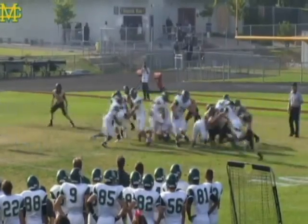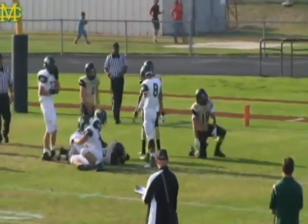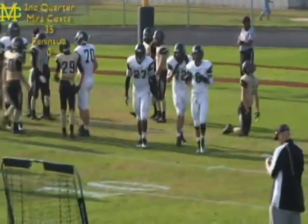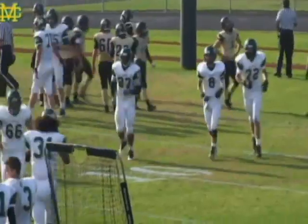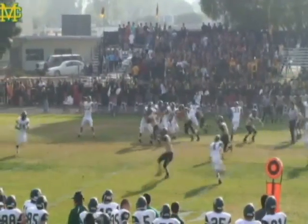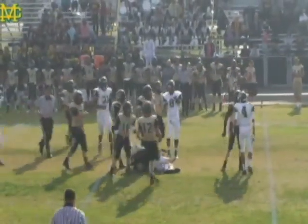Shift. Briskin hands off the counterplay. Mustangs have themselves another touchdown. They do. It's Mills this time. Shotgun. Mustangs look middle. Briskin completes to Morrow. First down.